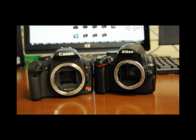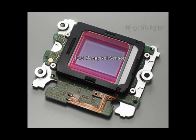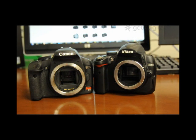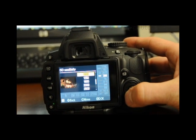One of the main differences between these cameras is the number of effective pixels. In the Canon's case, it's 15.1 megapixels, and in the case of the Nikon, it's 12.3 megapixels. The sensor size on the Canon is actually a little bit smaller than that of the Nikon, for a pixel density of 4.5 megapixels per cubic centimeter, while the Nikon D5000 has only 3.3 megapixels per cubic centimeter. That means that the pictures on the Canon T1i tend to be a little bit noisier than they do on the Nikon.